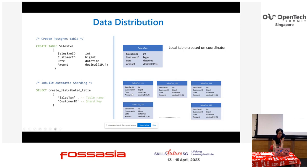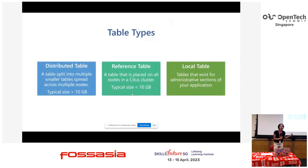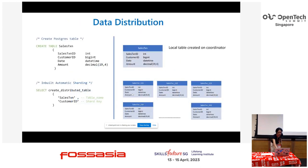Now, what is interesting is the three kinds of tables. I'll come back to this, but I want to just talk about this so we understand the architecture. There are three kinds of tables. This table that we saw here, the sales transaction, is what we call a distributed table. That means this table exists in every worker or a subset of workers. It is a sharded table. That's a distributed table, and for the distributed table, you need to have a shard key on which it distributes.